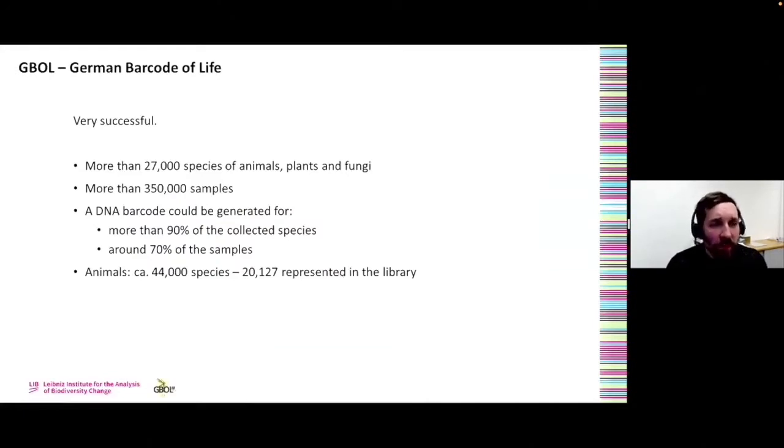I should say that these first two phases were very successful, and there are some numbers here. More than 27,000 species included, an astounding number of samples processed at a very good success rate. And again, looking just at animals, you have a list of roughly 44,000 species recorded for Germany, and more than 20,000 of these are already represented in the library. So that's just below 50%. And these data that are used and accessible, this assemblage of knowledge, has already made a lot of applications better, more precise, and faster.